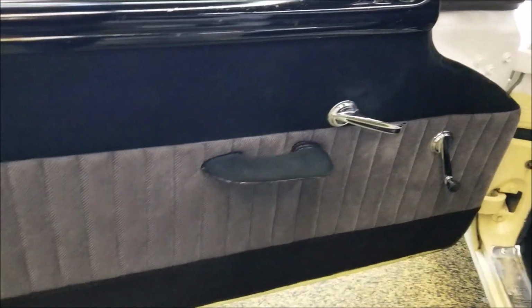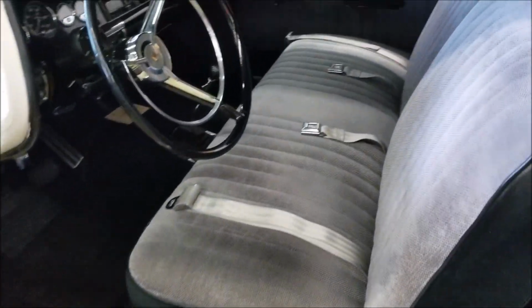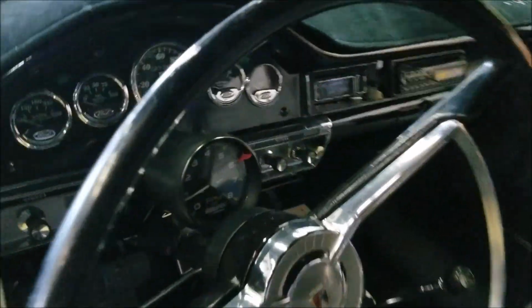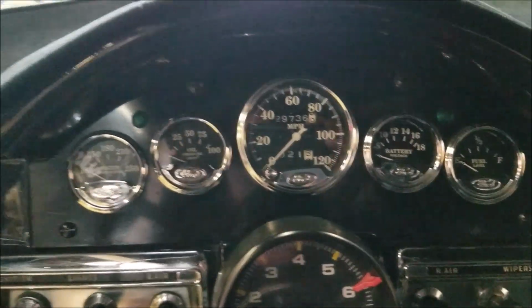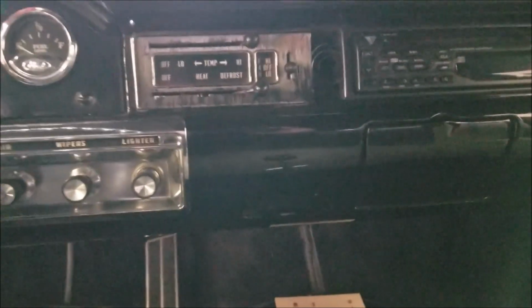See door cards matching the interior. There are some black and gray seat belts, front and rear. Headliner's also in nice shape. It's got some later model gauges in here, as you can see. A little aftermarket tach on the dash. Otherwise, everything's kept the way it would be. Obviously, aftermarket stereo put in there also.